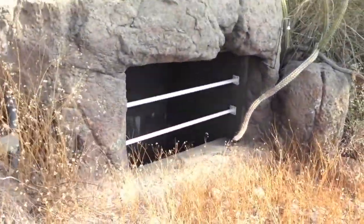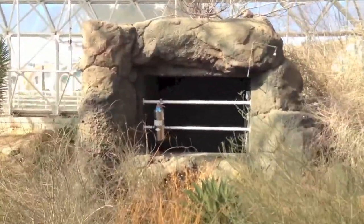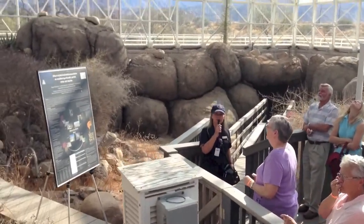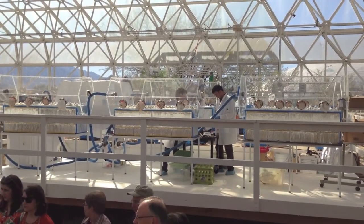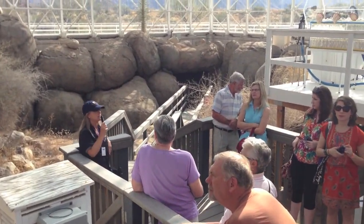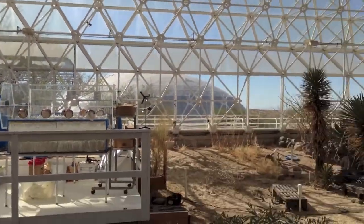Intakes and outtakes here. See several of them throughout here. Okay, can you hear me okay? Right. We're standing in the desert biome, and there are several different desert ecosystems on the planet, and they all share in common plants that need to be heat tolerant.